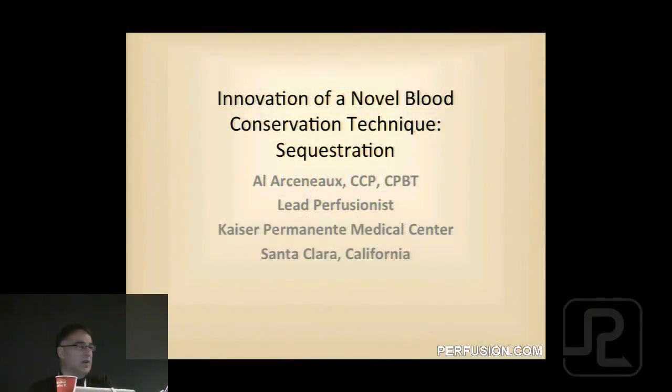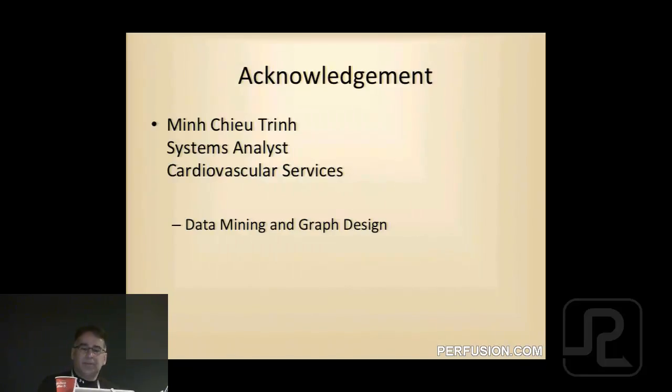It's innovation of a novel blood conservation technique. The lead perfusionist at Kaiser Permanente in Santa Clara, California. I want to give acknowledgement to our hospital systems analyst, Min Chu Trin. She is our SDS data person, for lack of a better word. She helped me do the data mining and helped with graph design.